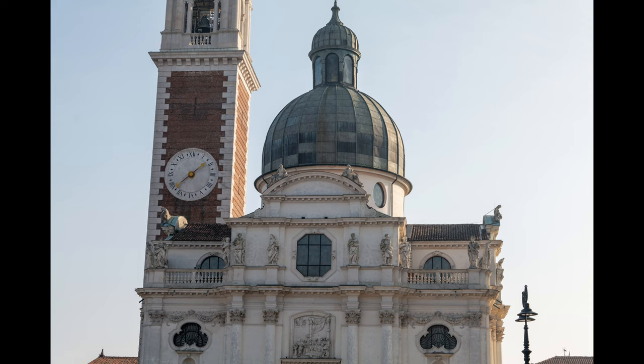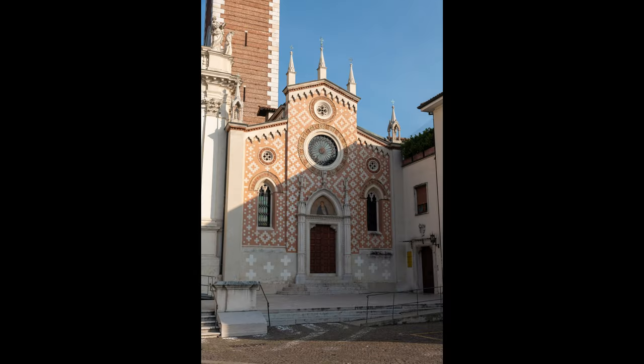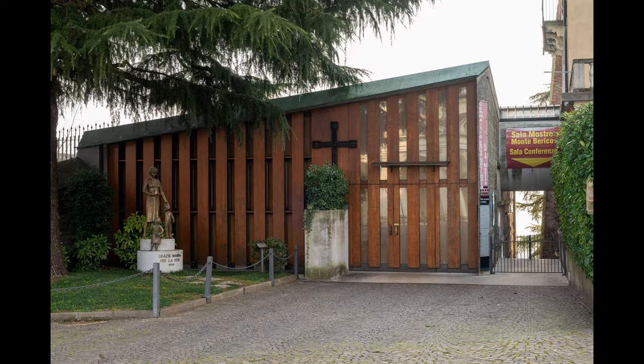If the sun sets, I could take gorgeous pictures of the basilica, but I happened not to have much patience or time, so down the hill into the city I went.